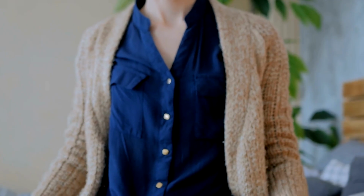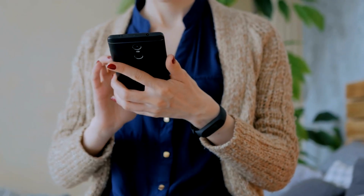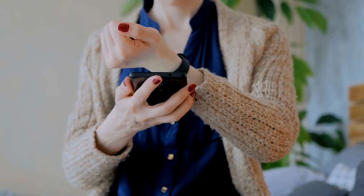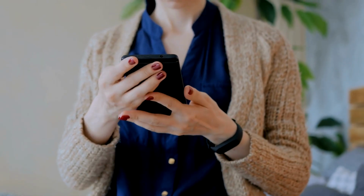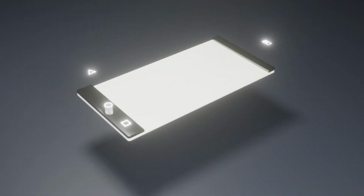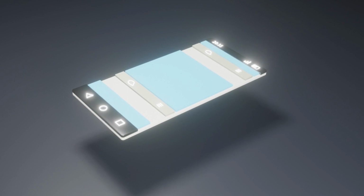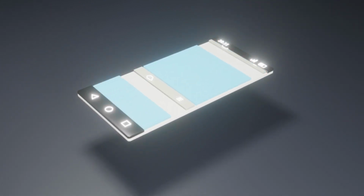They collect massive amounts of data, often second by second, painting a detailed picture of your body's functioning. For many, this real-time access is empowering. You're no longer relying solely on annual checkups. Your body is communicating with you constantly, and you're finally able to listen.